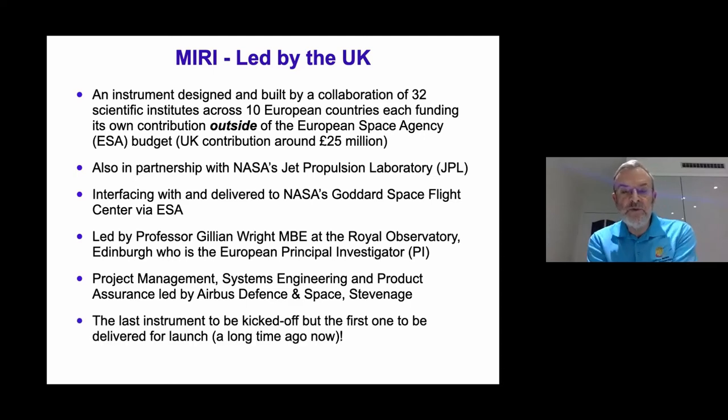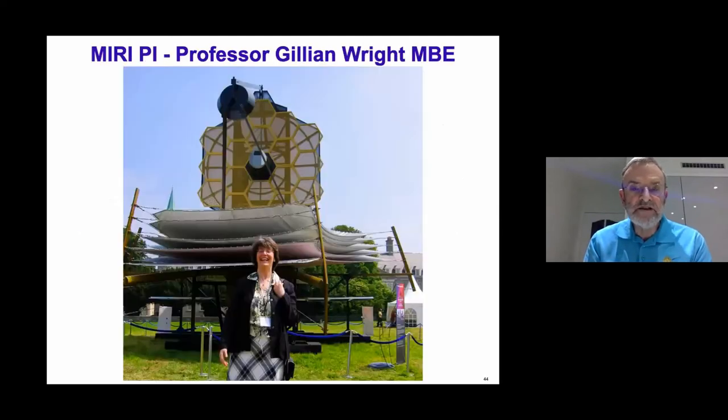We were the last instrument to be kicked off. There's another story in that. We're the most complicated organisation of any of the other instruments, but we were the first one to be delivered for launch. And that was a long time ago now. So here's Gillian Wright, for the ladies present, a phenomenal astronomer in her own right, and one of those rare things, a scientist astronomer who is also politically very, very astute and knows how to, if you like, work the system and get things done.